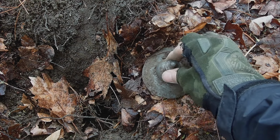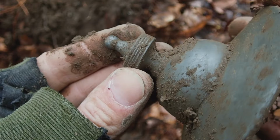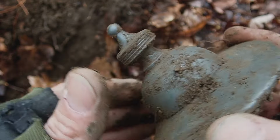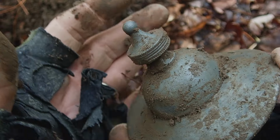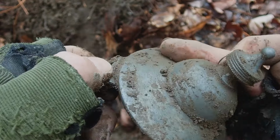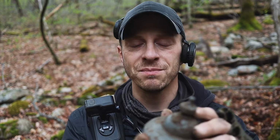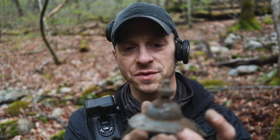Now, is it a treasure? Not really. If it was the whole thing, maybe it would be a treasure, but look at how ornate this is right here. At first I thought maybe it was part of an old lamp or something, but then I noticed this. That is a hinge. Which leads me to believe that this was more than likely the lid to an old, maybe not a teapot, maybe just a beautiful vessel of some kind.